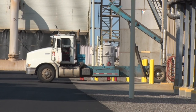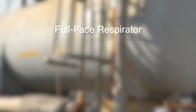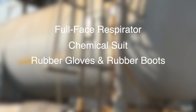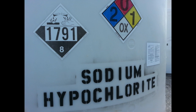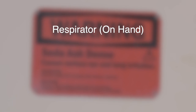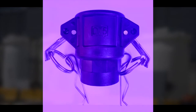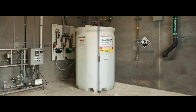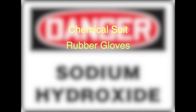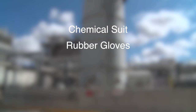The following are the chemicals, required PPE, and color-coded camlock fitting for offloading: sulfuric acid, full face respirator, chemical suit, rubber gloves, and rubber boots, orange camlock fitting; sodium hypochlorite, full face respirator, chemical apron, rubber gloves, yellow camlock fitting; soda ash, lime, respirator on hand and common PPE; hydrochloric acid, chemical suit, rubber gloves and rubber boots, purple camlock fitting; ferric chloride, chemical apron, face shield and rubber gloves; sodium hydroxide, caustic, chemical suit, rubber gloves and rubber boots, blue camlock fitting; ammonium hydroxide, chemical suit, rubber gloves, and rubber boots.